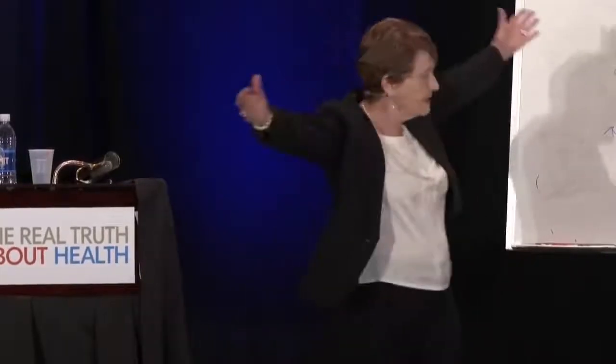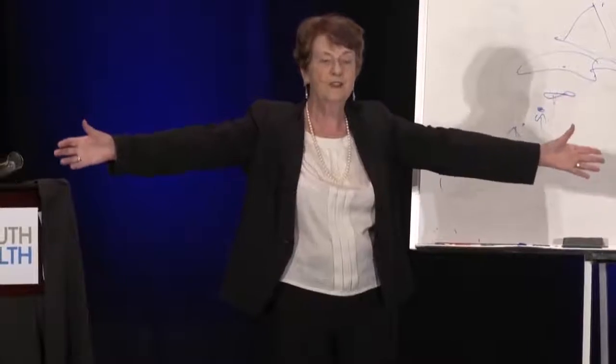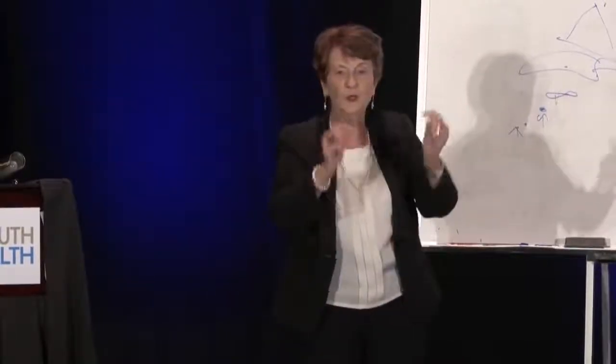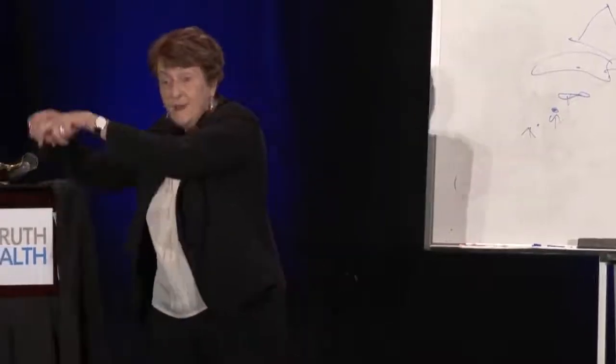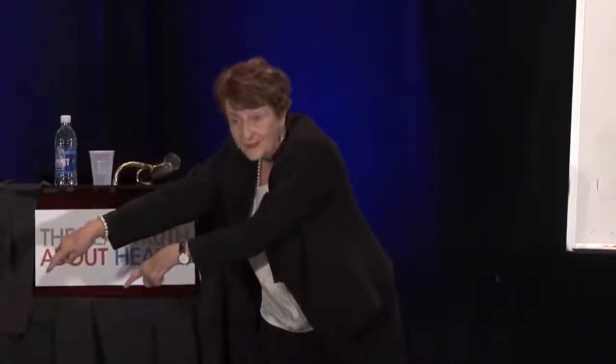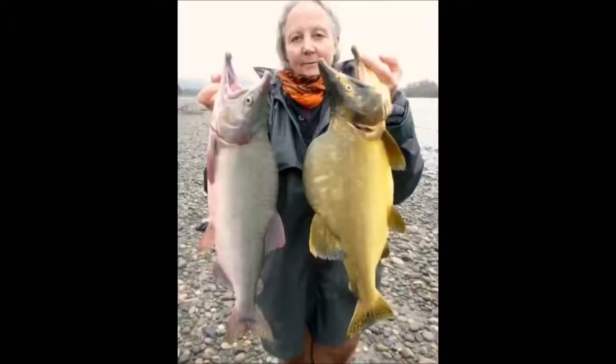Now, the Pacific's a very big body of water, and of course the radiation gets diluted, but the solution to pollution by dilution is fallacious when it comes to radiation because of bioconcentration in the food chain. Over 20 species now are near collapse. The halibut, the herring, the salmon.